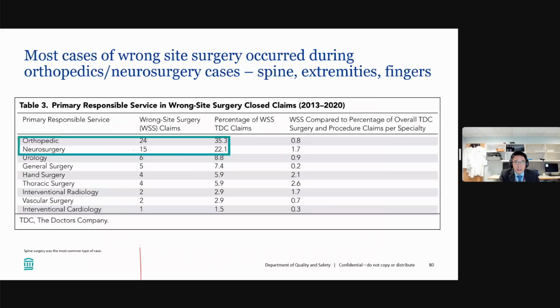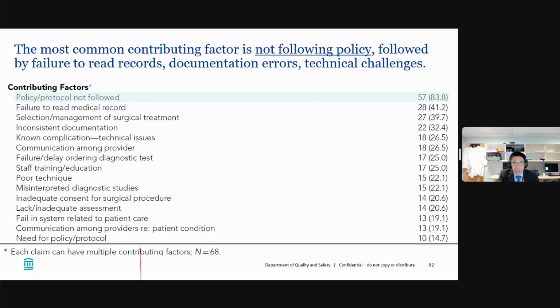The most common types of wrong site surgery occur during orthopedics and neurosurgical cases. When it's a spine case, usually it is wrong level spine, because sometimes it's hard to tell which level you're on, even when you have an x-ray. And then extremities. Sometimes we mix up left and right, and sometimes we work on the wrong finger. So the most common reason that we operate on the wrong part of the body is that you don't follow the protocol that's in place at your local site to make sure that we are doing surgery on the correct side. Sometimes people are in a rush, or there's an emergency, or there's something else going on that keeps us from following our usual protocols. And that's mostly what leads to having a wrong site surgery.